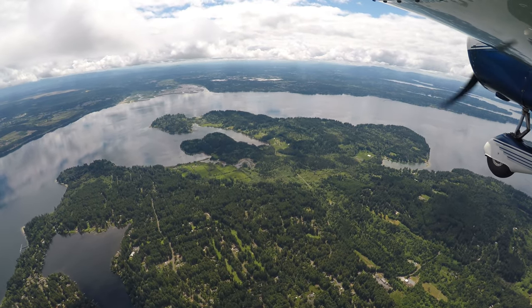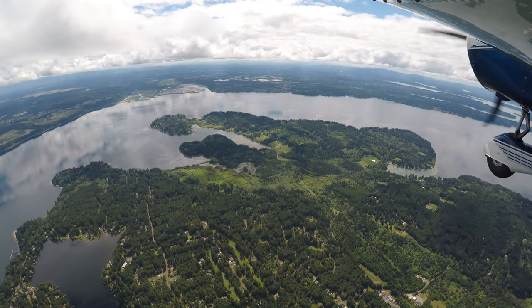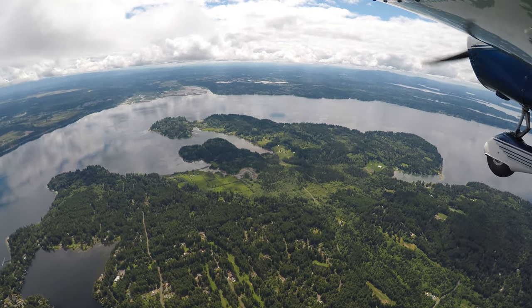0 Papa Lima, left Alpha, and contact ground. Left Alpha, contact ground, 0 Papa Lima.